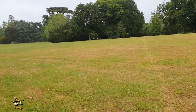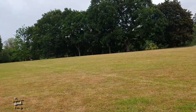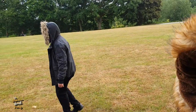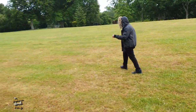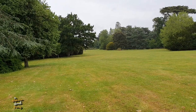I think a couple of years ago they were planning on putting rides here. The thing is, I think if they did, it would actually spoil it. Because I know Alton Towers is based on an old castle, isn't it? Yeah, it's known as an attraction, this place. Anyway, let's just carry on walking our way up to the big place.